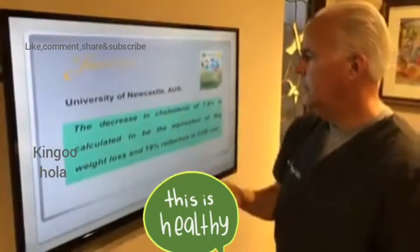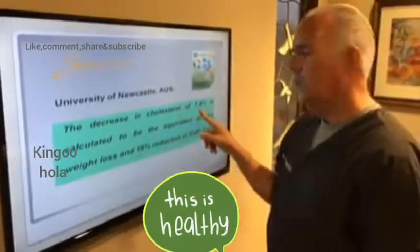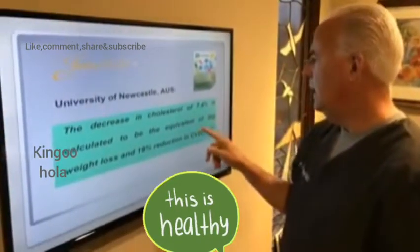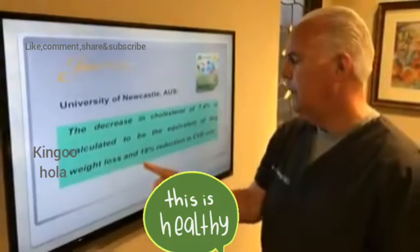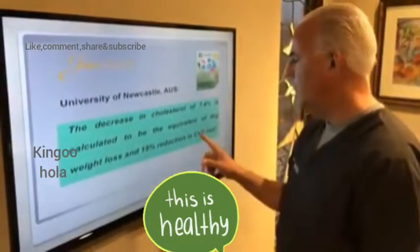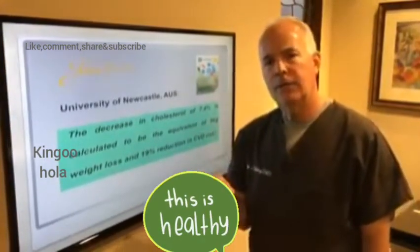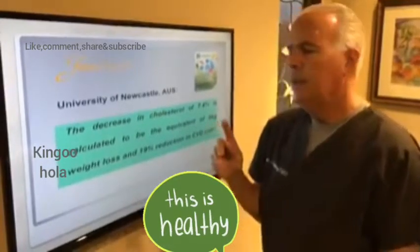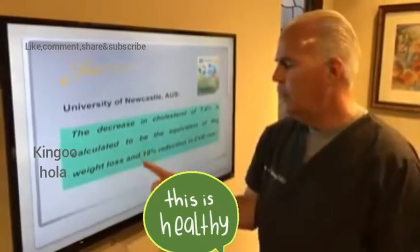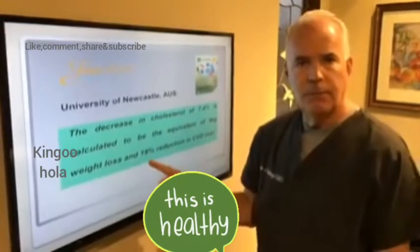The conclusions of this particular study, or I should say the results: cholesterol was actually lowered 7.4% in this patient population that they tested, 9 kilograms of weight loss, and that led to what they calculated to be an almost 20% reduction in cardiovascular disease risk. Now, most of you probably haven't dealt with scientific studies too much, and just a couple of percent moving the barometer one way or another is considered significant. Almost a 20% increase moving the barometer in the study is, in my opinion, absolutely phenomenal.